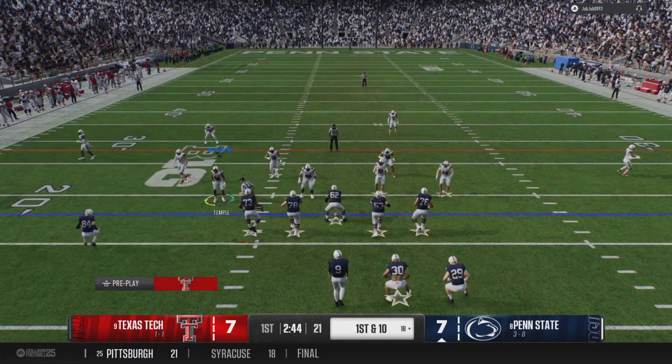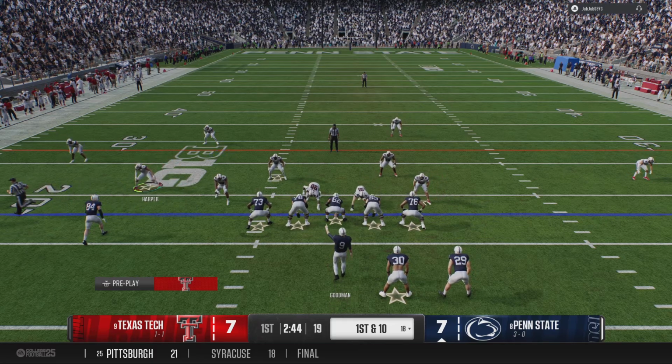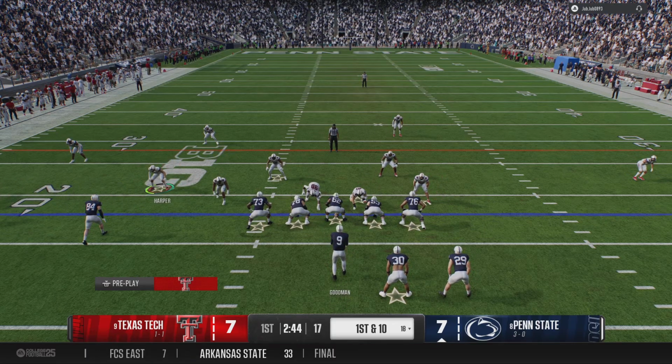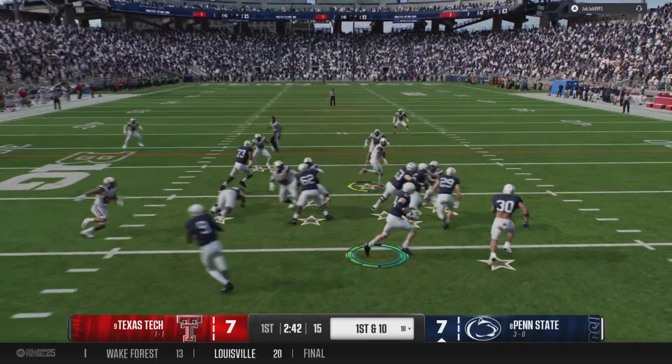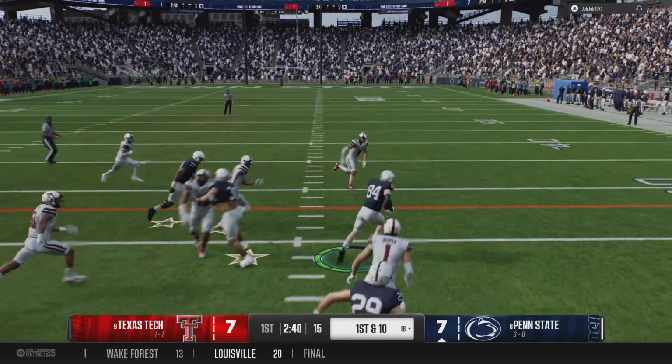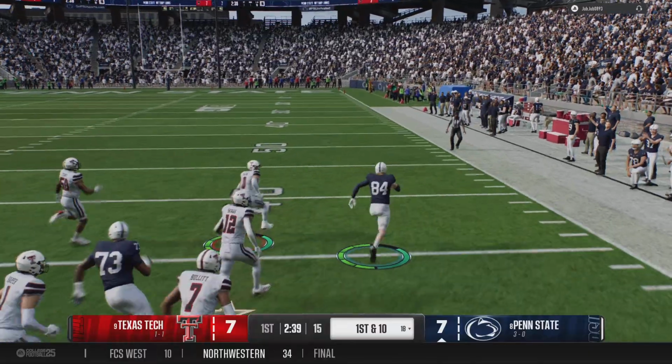Penn State sends the offense back onto the field. You want to talk about a drive where you impose your will? That's what they did, running it down for a touchdown, David. There is nothing more demoralizing than that for a defense, to be physical.